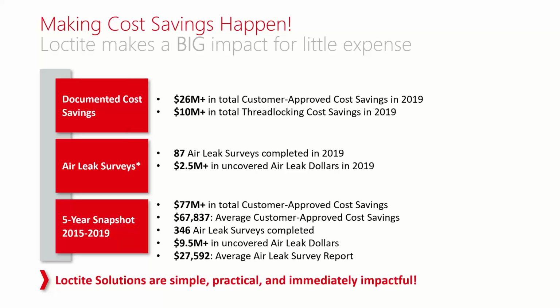So I'm going to talk quickly about documenting cost savings, right? It's a big part of what you're trying to do for your facilities. Just to give you an overview, Loctite has seen over $26 million in customer approved cost savings in 2019, and over 10 million in thread locking cost savings alone in that time. Through air leak surveys, we did over 80 of them in 2019 with 2.5 million in uncovered air leak dollars, right? Those air leaks can be expensive.